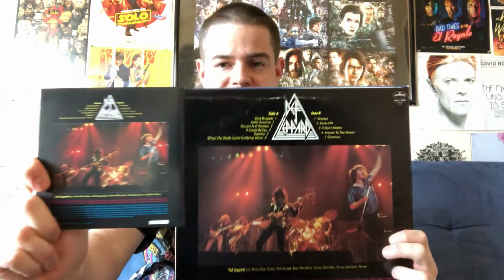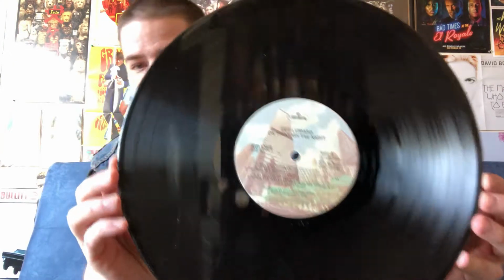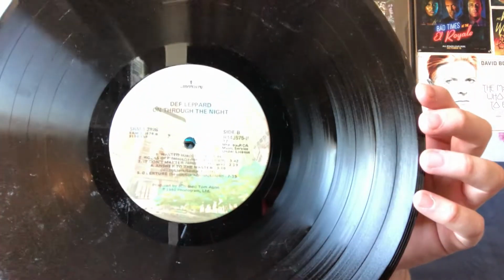And you'll notice this vinyl has no inner gatefold. I'm guessing that was probably exclusive to the original as well, the original UK release. Here's the back cover, and then here's the CD version. So you can kind of get an idea. These look pretty similar. I think the packaging that's in these new releases is certainly faithful to the original releases. While we're on the subject of On Through the Night, I'll also show you my actual vinyl disc. You'll notice this has the Mercury sleeve on it, so it's a very different design from the UK one, and then same deal on the back there as well.